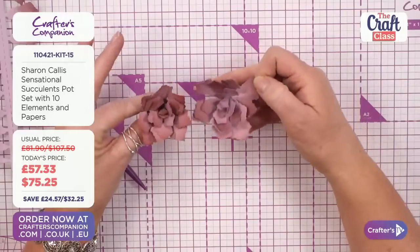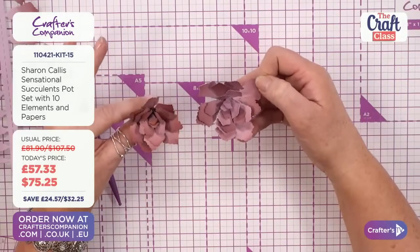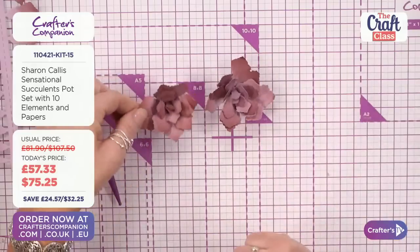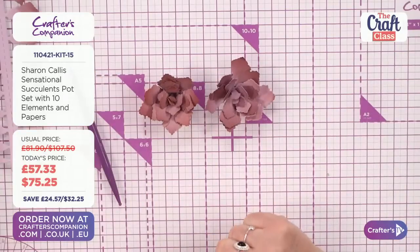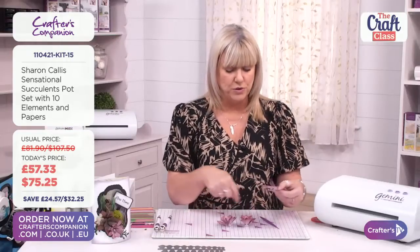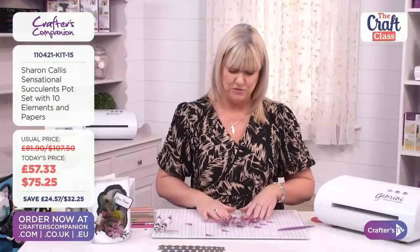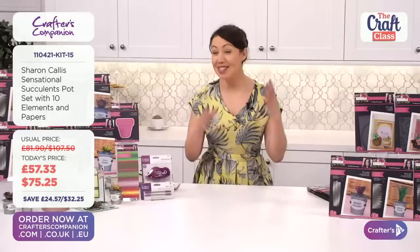So you just decide if you want to make it easier or a little bit more to it. But both look just as gorgeous. So just two different ways of doing them. And that works the same way. If you were to do another one, you could make a bigger flower as well, which is really, really beautiful. And there you go. It's just sublime.